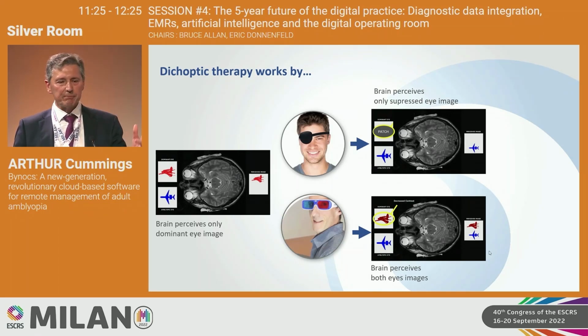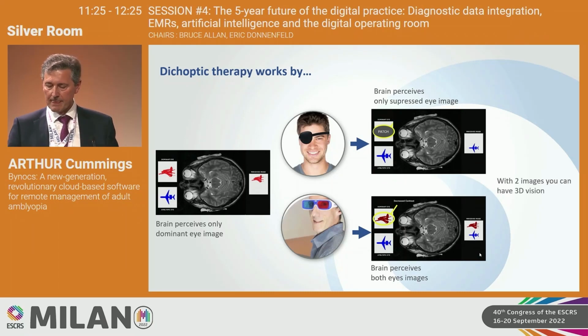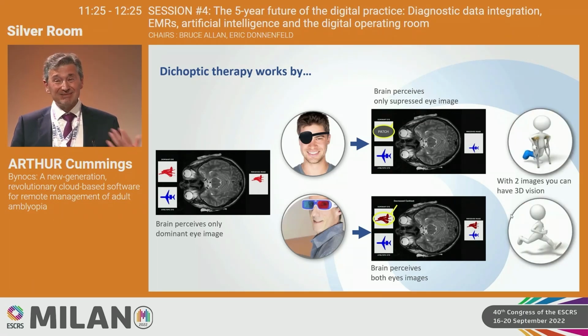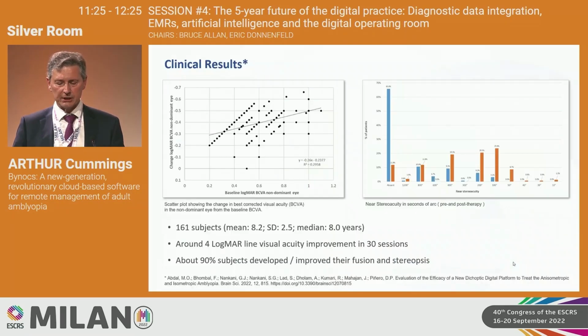It's not a revolutionary breakaway from the concept of patching, because people will have a problem trying to figure out how it's different from patching. But it's an advanced patching of part of the visual field while the second eye is open, so developing binocular vision. And with 2 images, you can have 3D vision. You can go from being someone who's struggling to someone who's running with both eyes functioning.